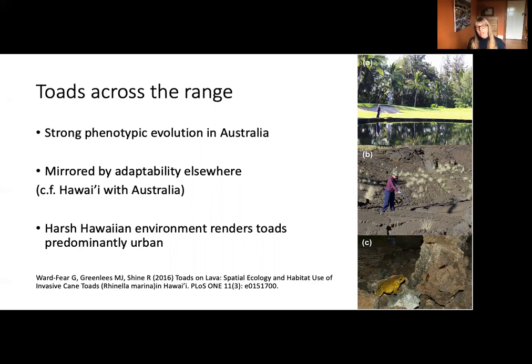But then in between that, there's towns and there's also resorts, with lots of water and lots of food. And so over there, cane toads have done the same thing. They've really keyed in on what resources are available to them, and they're doing surprisingly well in a place that's, you know, some of those places mostly made up of lava. So that's just a testament to their success as an invasive species and their adaptability.